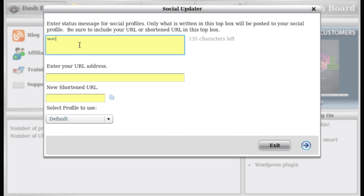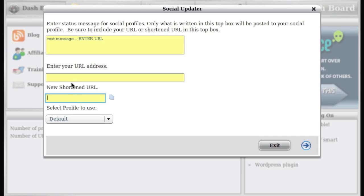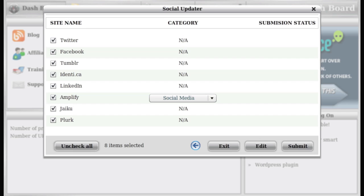You can say test message, whatever you want to write. Be sure you enter URL if appropriate. And we even added in the tiny URL feature right here, so you can enter in your URL, shorten it, and then paste that shortened down URL up here. And then you can just run your status updater right from this screen here, and you can update your Twitter, Facebook, Tumblr, Identica, LinkedIn, Amplify, Jaiku, Plurk, and Bebo statuses all within a few seconds.